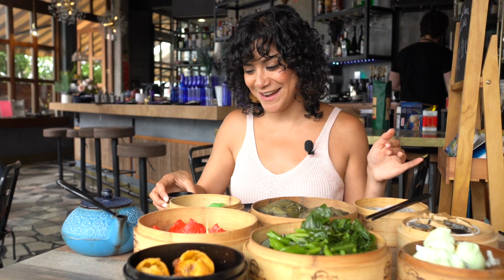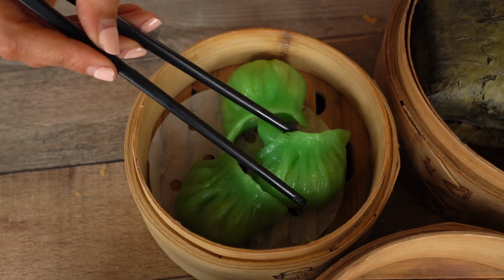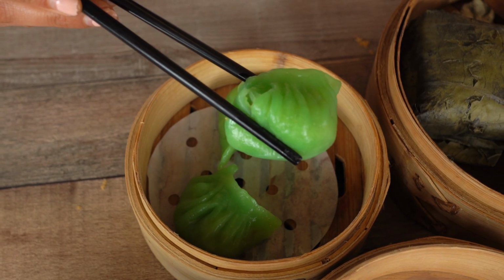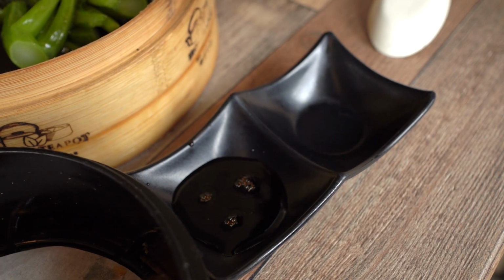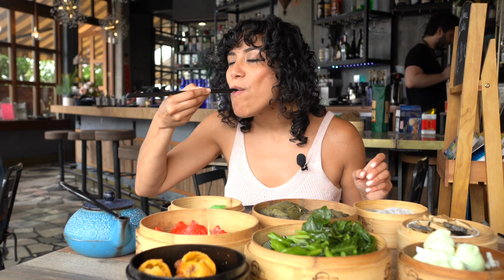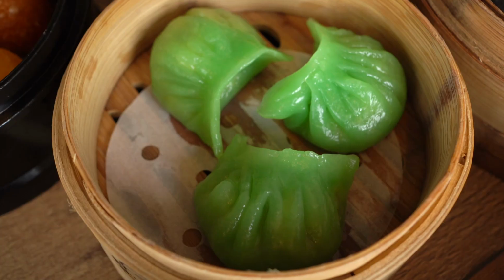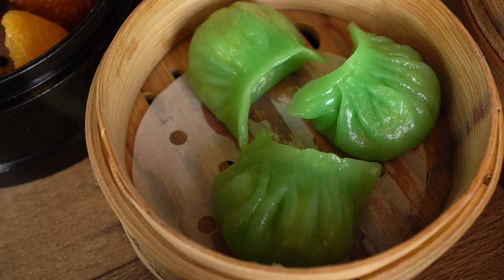All right, but now let's get to the real business here. I am starving and excited to try all this. So I'm starting with the hagow. This is the one with the vegan shrimp. I got my soy sauce and vinegar here and a little chili oil. That is so flavorful and delicious. It's not too chewy, it's not too soft, it's perfect consistency, it's flavorful.